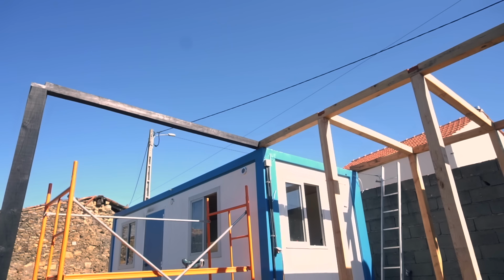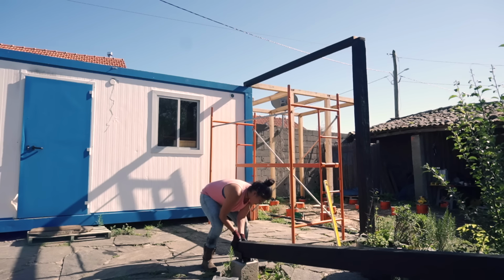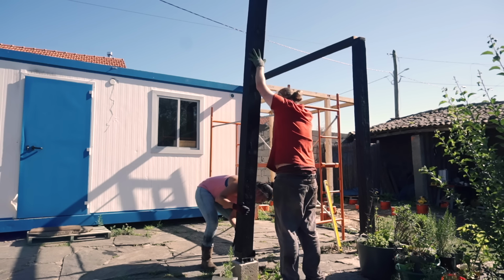It's a huge roof, man. Yeah. To the right side. Oh, yes.